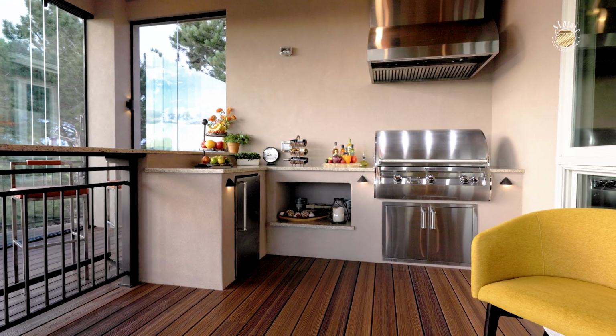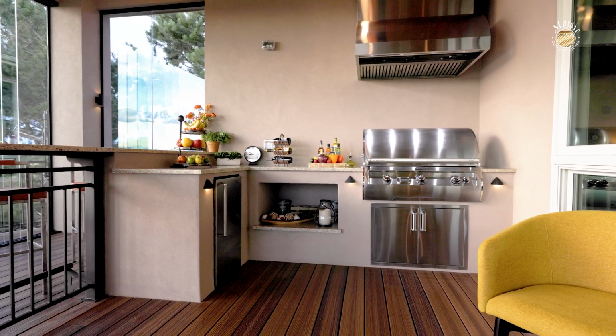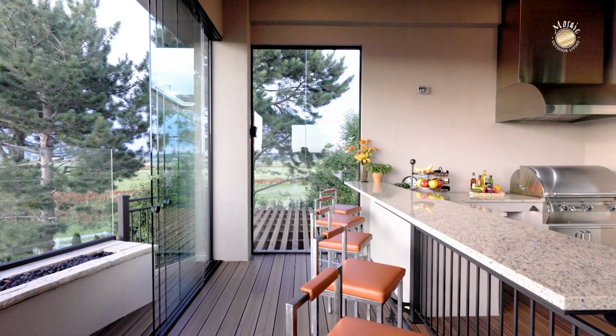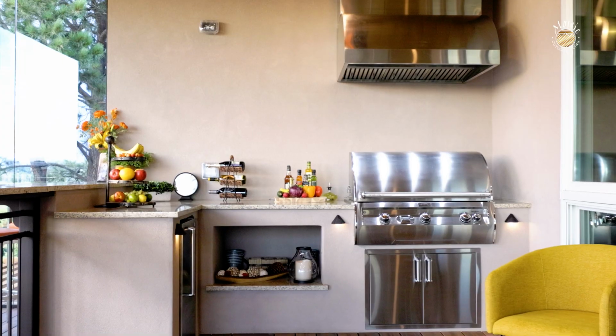Also gave them a fantastic outdoor kitchen. So we gave them the best barbecue we have available. We put a vent hood over the barbecue. Also integrated a really cool bar space right there. Designed a space that they could use in the wintertime or in the summertime.